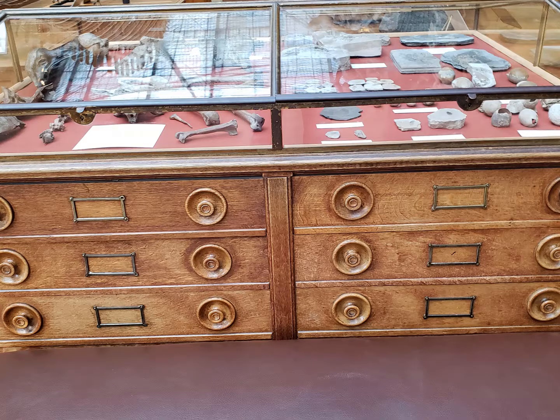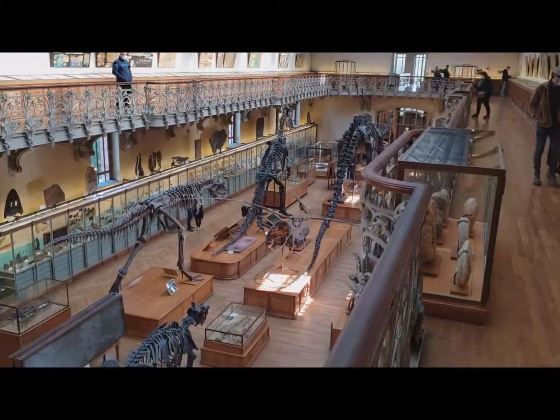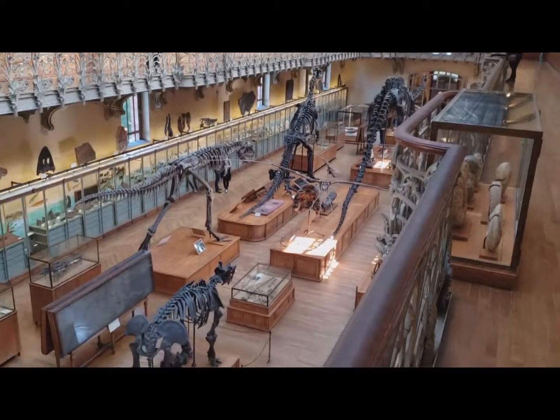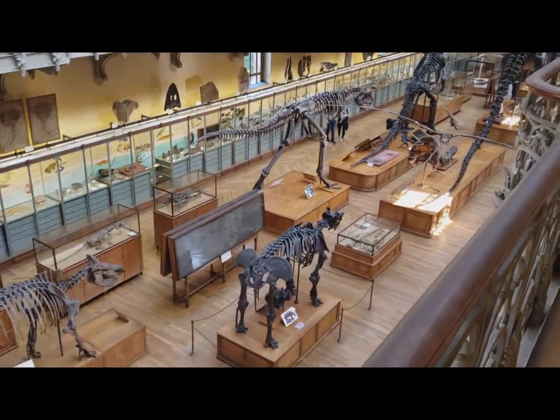So let's go up these beautiful iron staircases and get to the next floor, which of course is where all the dinosaurs are located. For the paleontology section, I'm going to go up to the mezzanine first and shoot the dinosaurs from above. Then we'll go down and look at them a little closer.